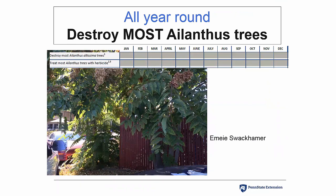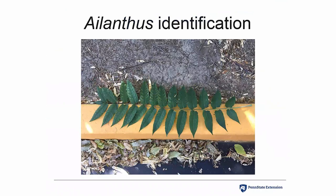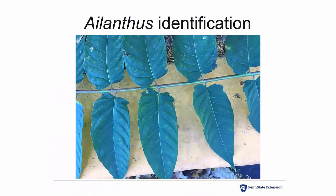So, throughout almost all year long, you can destroy most of your ailanthus trees. But first, you have to be able to identify ailanthus trees on your property. Ailanthus trees have a big compound leaf. You can see a long leaf, with lots of small leaflets arranged on this big leaf. The compound leaf is made up of many leaflets, and at the base of the leaflets, you can see a little lobe, which is very characteristic of ailanthus.